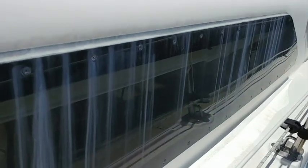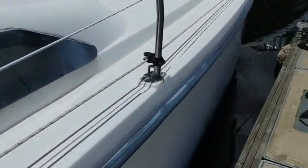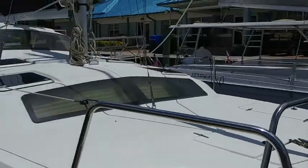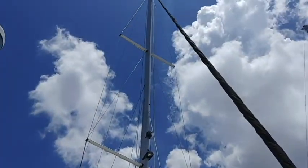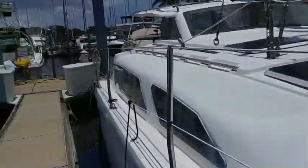And you can see the windows kind of have that streaking on it. Crazing doesn't look too bad. I can see a little bit of it there, and up at the front here too. There's the rigging. I don't see a radar or like a dinghy or anything else with it.